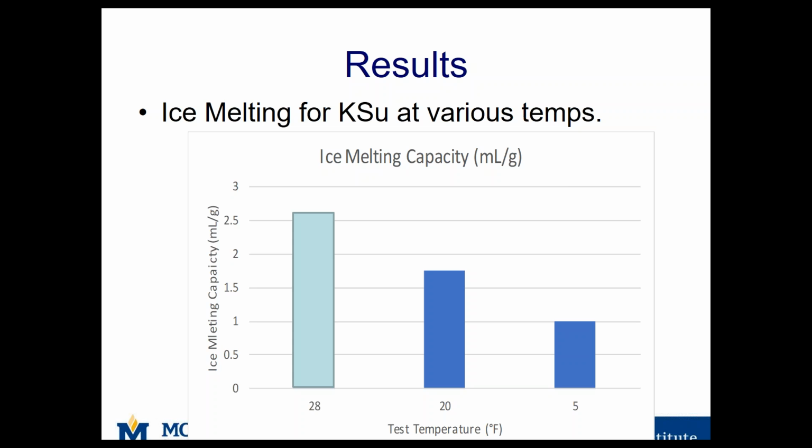And then looking at ice melting capacity data in a different way, what we're looking at here is a figure with 3 different data sets. The data we collected is in the turquoise bar at 28 degrees Fahrenheit on the x-axis. And we're just comparing that to data collected by other folks, mostly from the patent application.